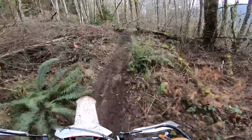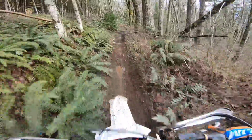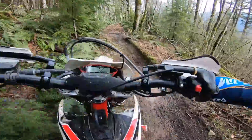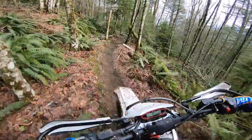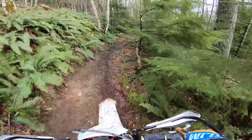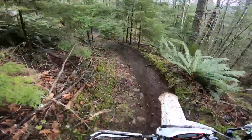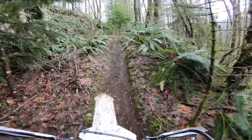My biggest complaint with the 200 is I could never really get comfortable on the forks. There's a bit of a harshness in the mid-stroke, and I could never really tune that out, and it was kind of holding me back a little bit. I also found that first gear was just way too short, and it was hard to do much of anything in first gear. Now on to the KTM 150XC-W TPI.